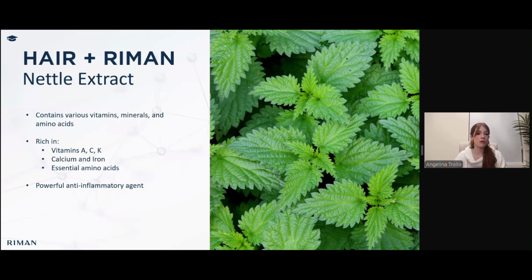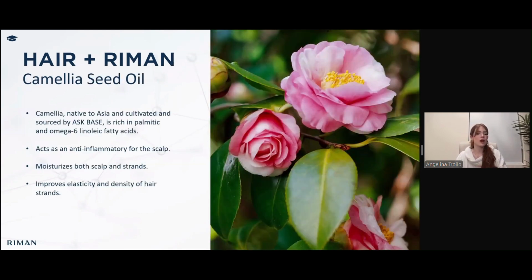If you remember, I mentioned there are many trace elements within the cortex of your hair, and sometimes these need to be replenished to keep the strength of your hair. The nettle extract is also a powerful anti-inflammatory agent, especially for your scalp. So if you have any skin dermatoses that perhaps create an extremely dry or inflamed scalp, the nettle extract might help soothe that as well. Lastly, in the products, we also, of course, have that camellia seed oil.